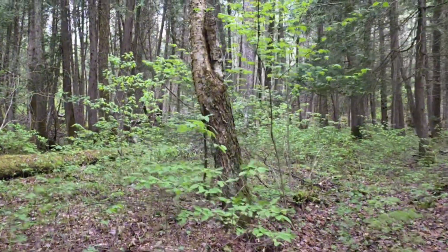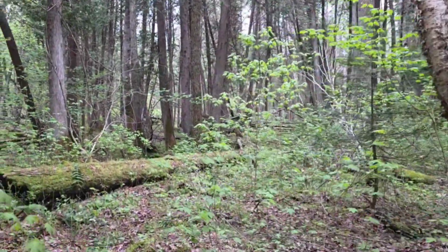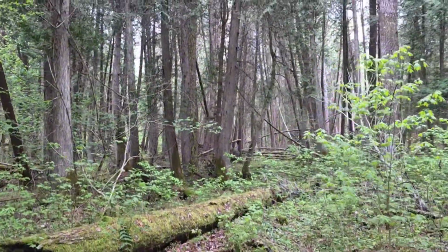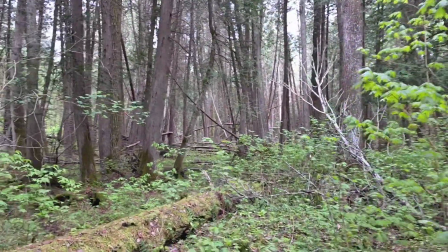Yeah, I'm making more trails through here. That's part of the job today. So take a look. Isn't this beautiful? Forester said, don't ever cut this down. This is pretty amazing in here.